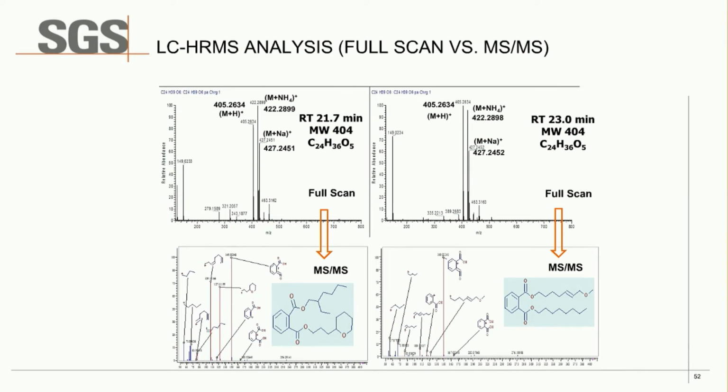Based on the high resolution accurate mass data, we were able to determine the chemical composition is C24H136O5. The two compounds have exactly the same chemical composition, but they elute at different times, which means they are two different compounds. We then ran MS/MS to get their fragmentation patterns, which look different. Based on the fragmentation patterns and the high resolution accurate mass data for those fragments, we were able to determine the different structures of the two compounds.